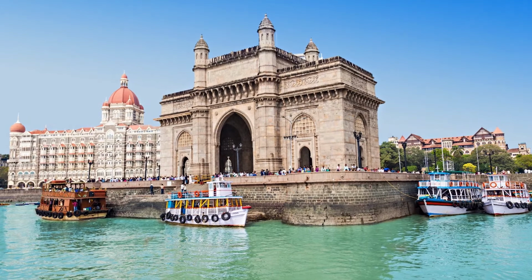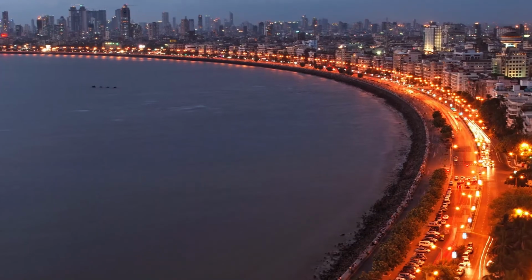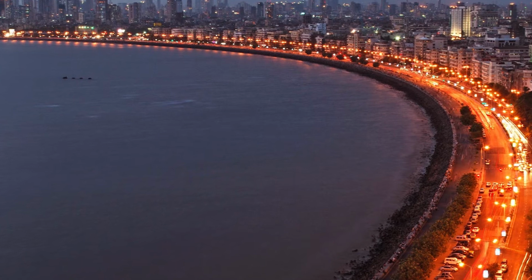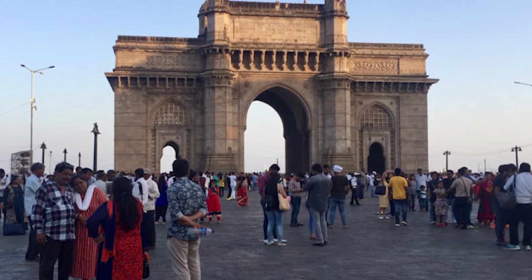Mumbai is the commercial capital of India and is also called the city that never sleeps, because I think they did not know that slogan had already been used. The city is also home to the entertainment industry in India, so it is commonly known as Bollywood, another thing that they stole from the United States.